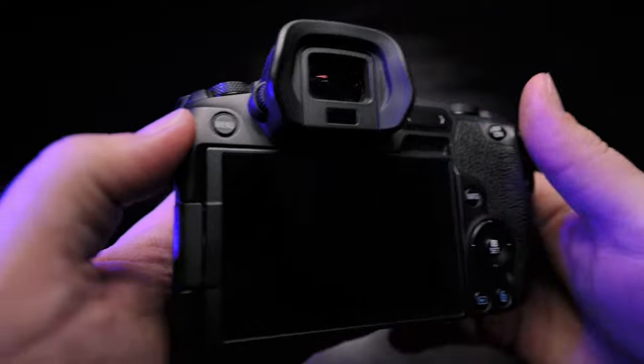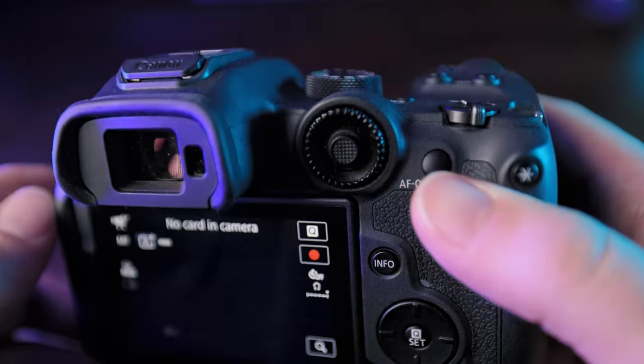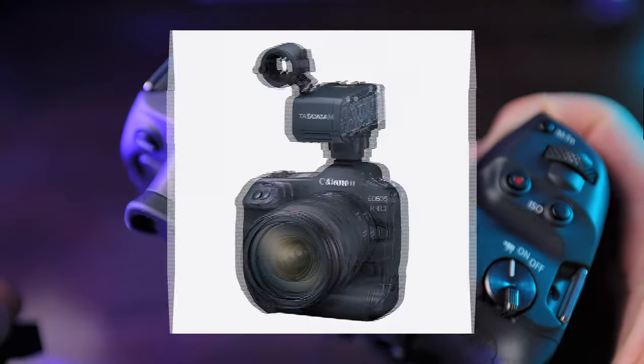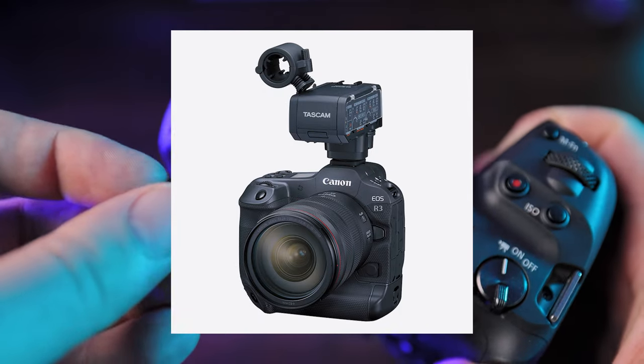Now, when it comes to the hot shoe, the EOS R has the old standard hot shoe, whereas the R7 has the new enhanced hot shoe connector. And that one allows you to attach devices like a Canon mic, and then there's this other mic system, I keep forgetting the name of it, Tascam mic system with XLR ports.